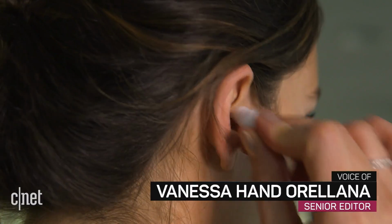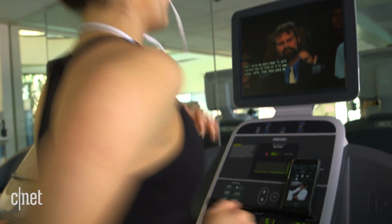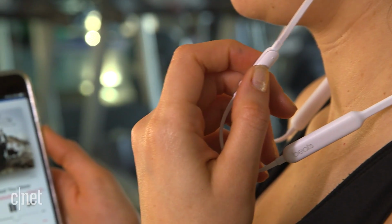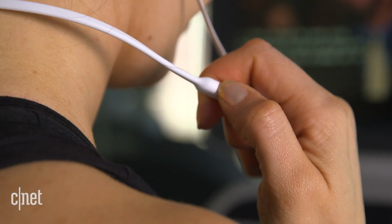Wireless earphones have been around for years, but if you're an iPhone 7 owner, cutting the cord is now basically a must. So why spend $150 on the new BeatsX? Well, for starters, they're made with Apple's W1 chip, which means stronger Bluetooth connection, better range, and seamless compatibility with other Apple devices. Just turn them on and start using.